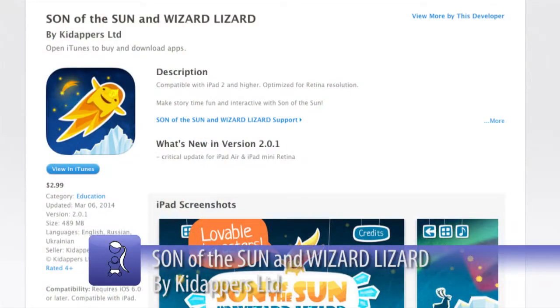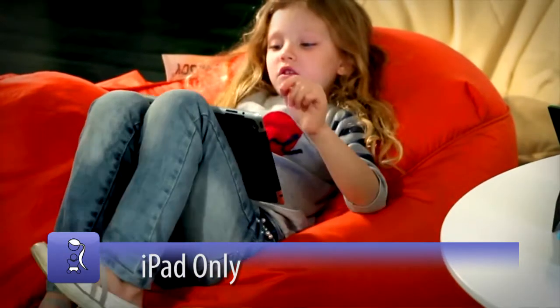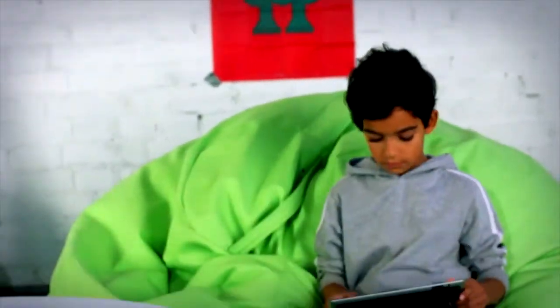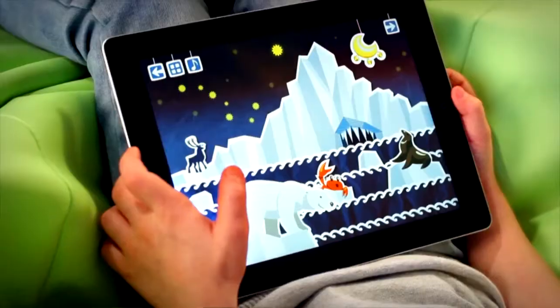Anyway, today we are looking at Son of the Sun and Wizard Lizard, and it is a beautiful interactive book. It's a fiction book for kids that teaches forgiveness through the story of the Son of the Sun, this little ball of fire, and his interaction with the selfish and cruel, greedy Wizard Lizard.